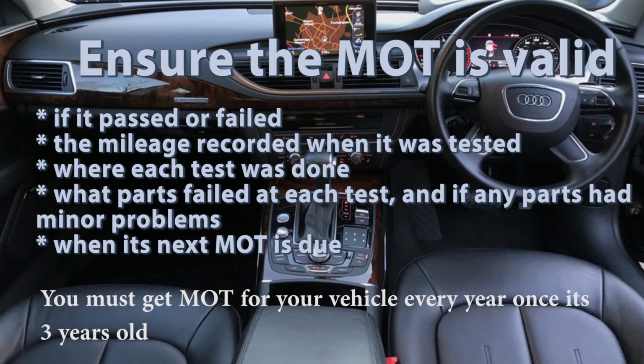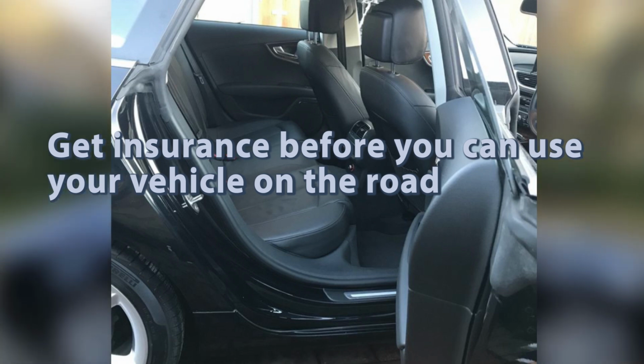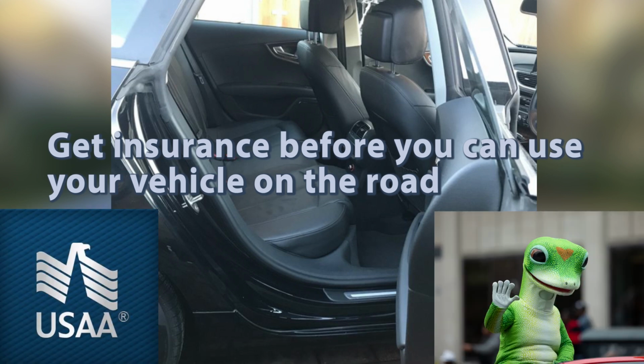The MOT is something that is required for vehicles that are older than 3 years. So if it's a brand new car and you're buying from a dealership, you're good for the first 3 years. It's pretty much guaranteed. Now, to get insurance on a UK spec vehicle for an American, there's 2 major American car insurance companies. You can go with USAA if you're military, or Geico. Both of them are pretty good.